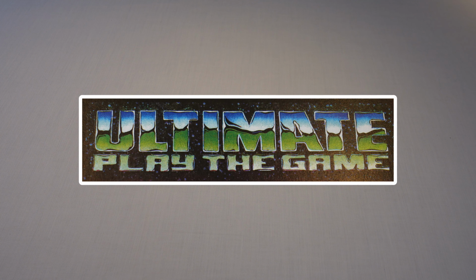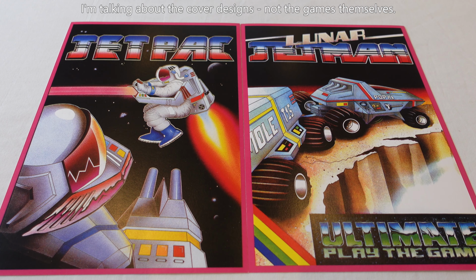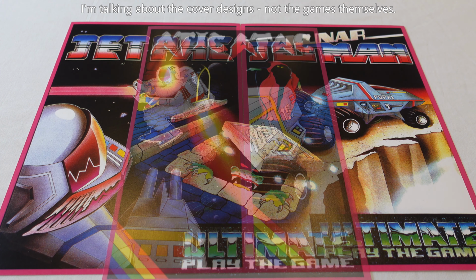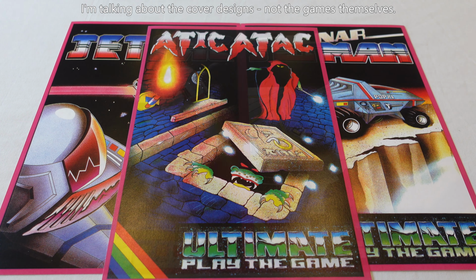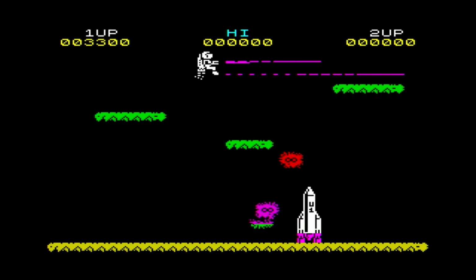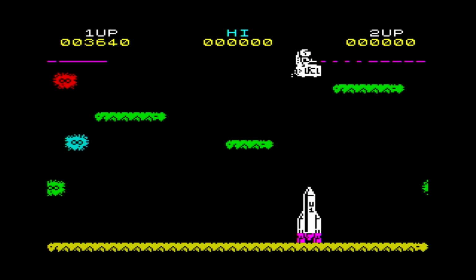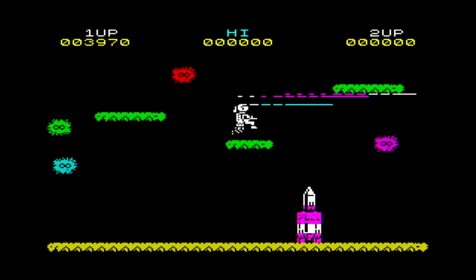Ultimate delivered in-game graphics and cover art. Earlier titles such as Psst and Trans Am had cute cartoons and bright colours. Then Jetpack, Lunar Jetman and Attic Attack introduced slightly more serious but beautifully drawn images, still in a cartoon style but less cute. Jetpack is a highly playable arcade-style shooter, but after Attic Attack, Ultimate games were more action-adventure and exploration puzzle-based.